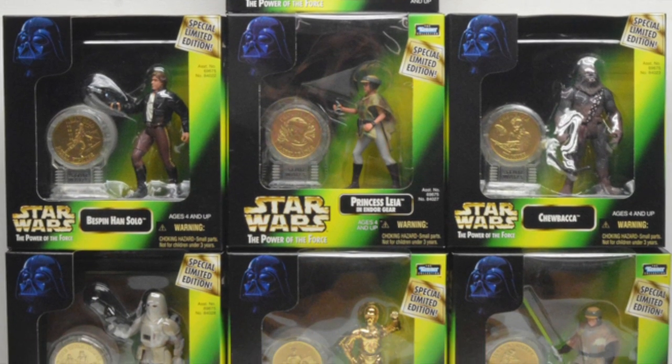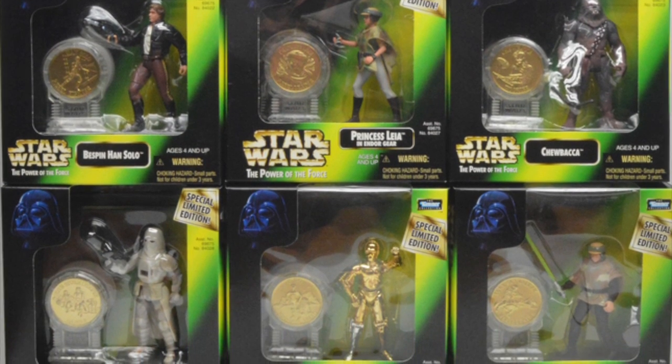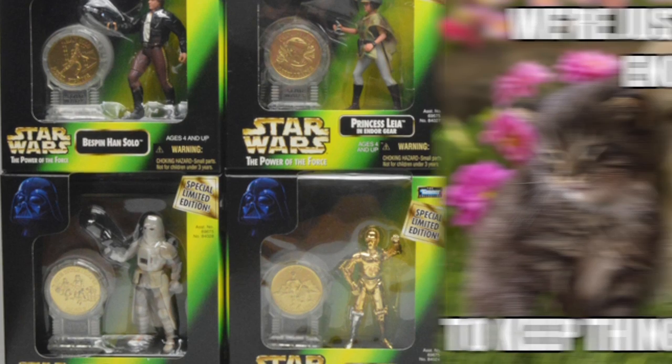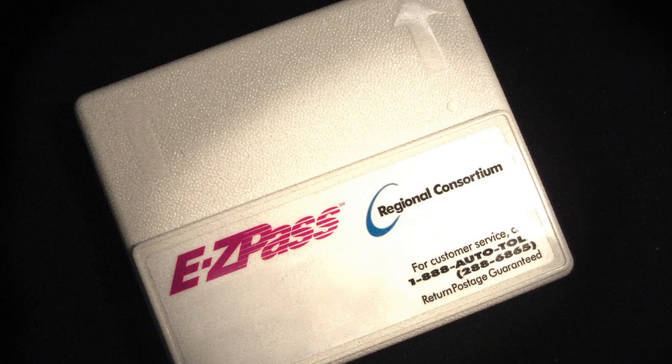Because otherwise you wouldn't understand why are these figures from Power of the Force 2 era, 1995 through 98, 99. Well, why coins? One, it made them just different enough that fans like me would buy characters they already own. But now to get a coin!